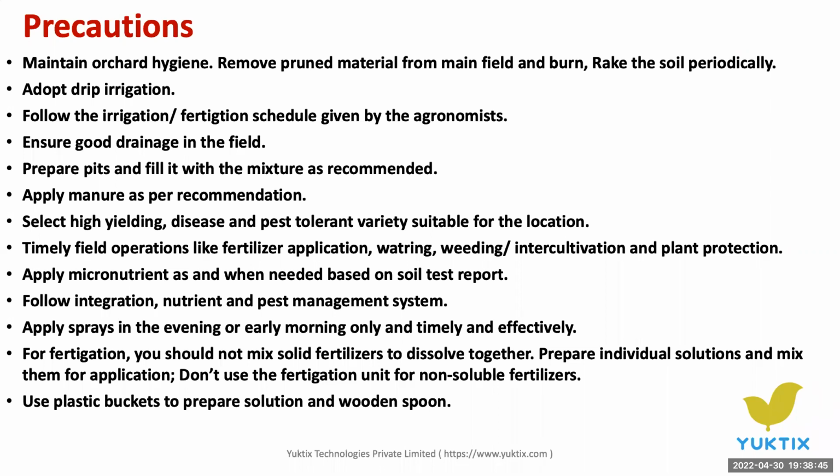Pit preparation is very important. What we discussed earlier, that mixture has to be provided if it is a rocky soil or poor soil. And again, we have to bring some good soil and mixtures as we prepare it and apply it. Manure has to be applied as per the recommendation. Select high yielding and suitable varieties for your area. Disease and pest-free and pest-tolerant varieties suitable for the location have to be selected. Timely field operation is very important, like fertilizer application, planting time, watering, weeding, intercultivation, plant protection measures have to be done on time. Otherwise, it will damage and go beyond our economic level.